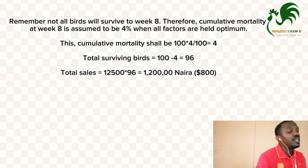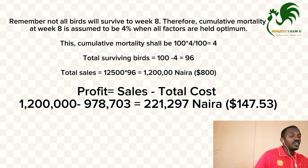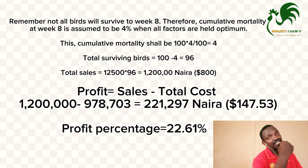1.2 million naira. So to calculate the profit, profit is equal to total sales minus total cost. That gives you 221,297 naira. That is the profit from raising 100 broiler chickens in Nigeria presently. This is just an estimation. You can still have something higher than this. The profit percentage is 22.61%. You can get something more than this during festive seasons.